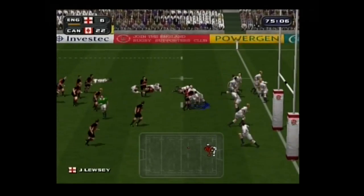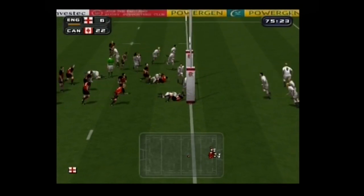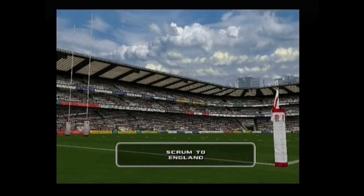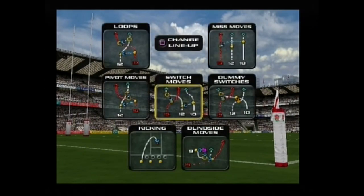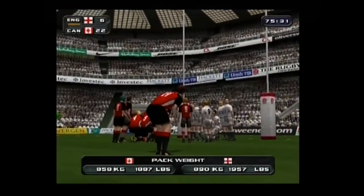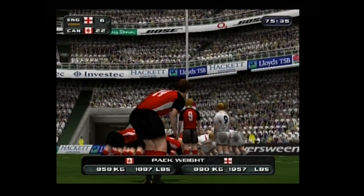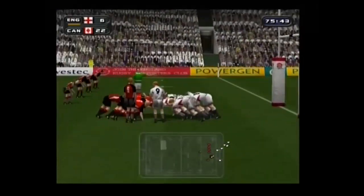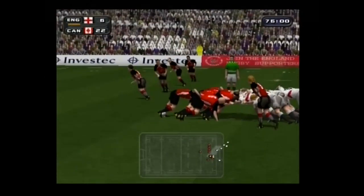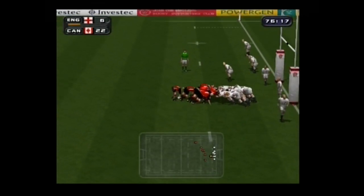Terrific defence. Great tackling. These guys are punishing defenders. They say they've worked on their defence by just tweaking a few things, but tonight they have really put the pressure on. It will be a scrum to England. The scrum is inside the 22. Canada have driven them right off their own ball. Scrum under a bit of pressure here.